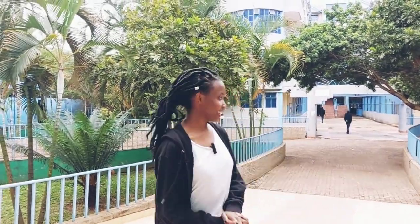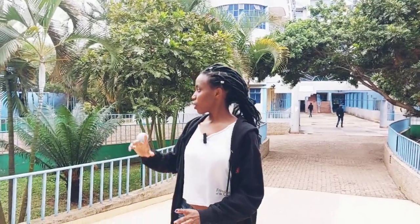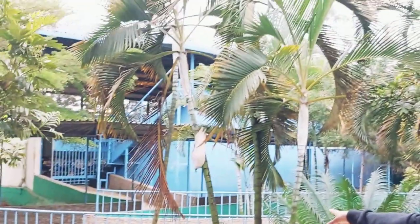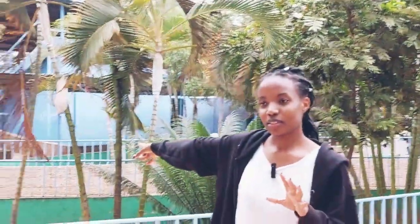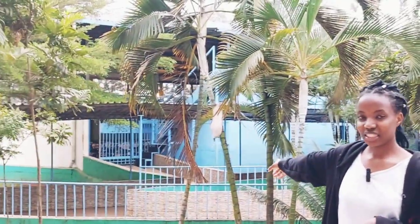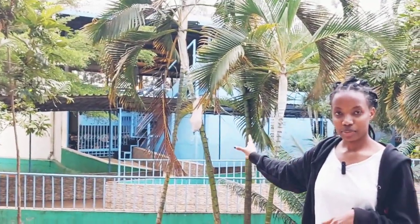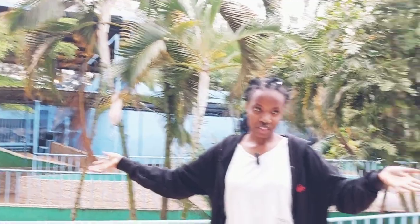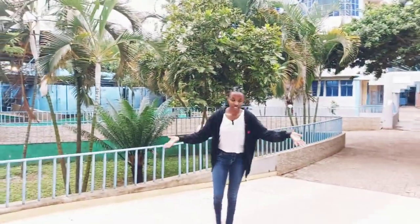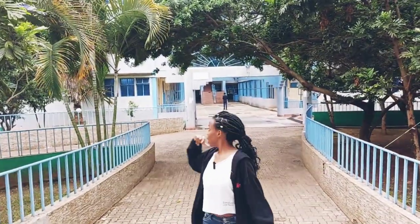We are here again. On my right, we have the indoor arena. Sometimes exams are administered over there, because if there's a large number of students, they have to take the exams over there. It's big enough. Then we have the men's hostels.